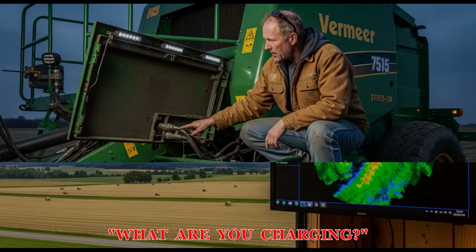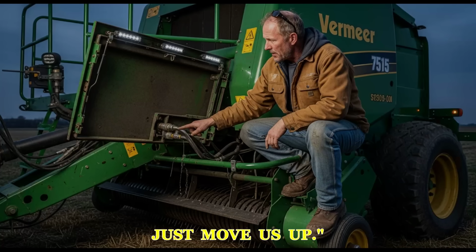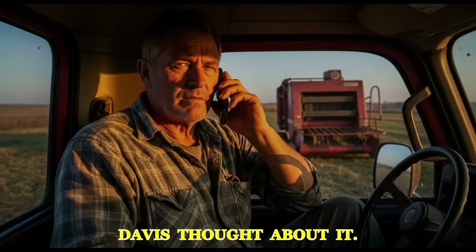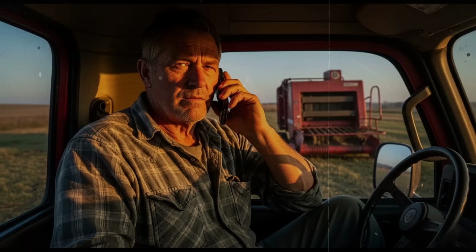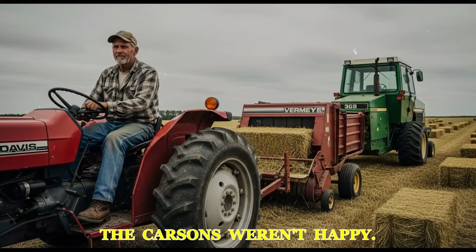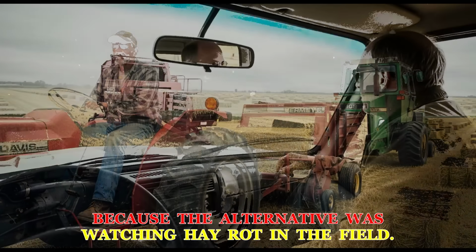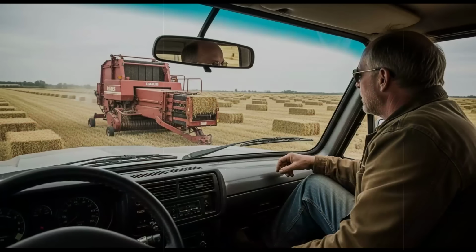"What are you charging?" "Same rate I always charge." "We'll double it. Just move us up." Davis thought about it. "I'll do Henderson first, then you. That's the order." The Carsons weren't happy, but they agreed, because the alternative was watching their hay rot in the field. The weather held, barely.